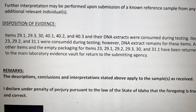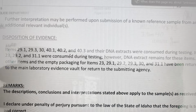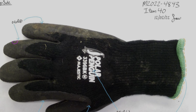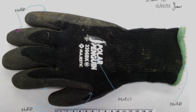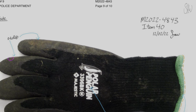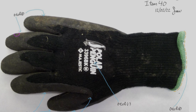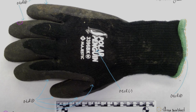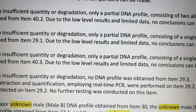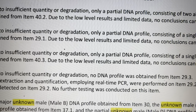Item 40 is the bloody right hand glove that was found in the driveway. Item 40.1, everything related to item 40 was on the bloody glove. Item 40.1 was blood belonging to an unknown male. It's not Ethan and not Bryan. Item 40.4 had blood from 2 individuals. The major profile belonged to the same male as item 40.1, but they couldn't identify the minor profile. There were also 2 other blood spots in the glove. Those were degraded with being out in the snow for over a week.